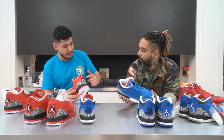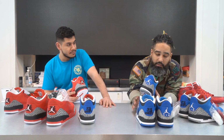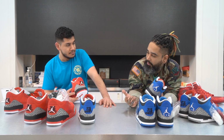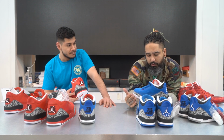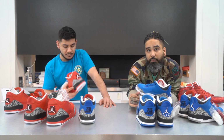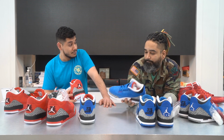On that one, that was the first time Jordan's allowed. Well, he kind of didn't want it to happen, but it happened. I think he was a little upset about that. But it's the first time that there's any writing or anything besides Air on a Jumpman logo on a Jordan shoe, right? And then these are 3M. Yeah, really bright.